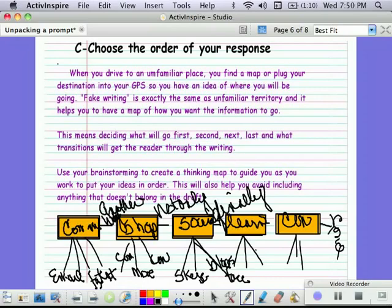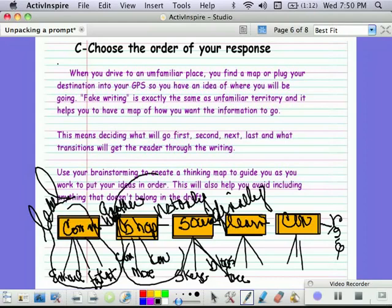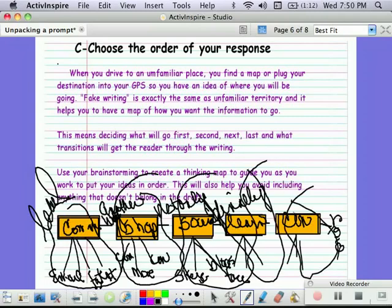I've mapped out my whole paper. Now all I have to do is write directly from my map. My lead here. This is my first paragraph. This is my next paragraph or 2. My next paragraph. My next paragraph, and my concluding paragraph.